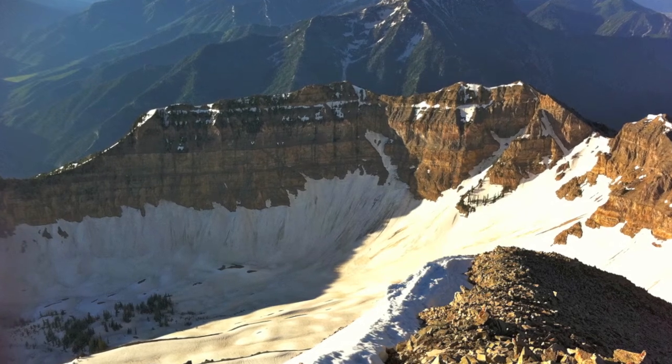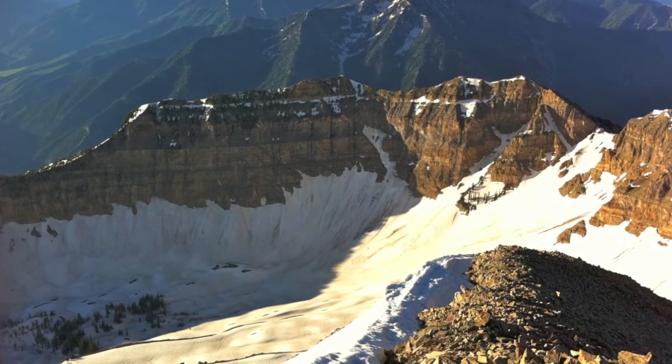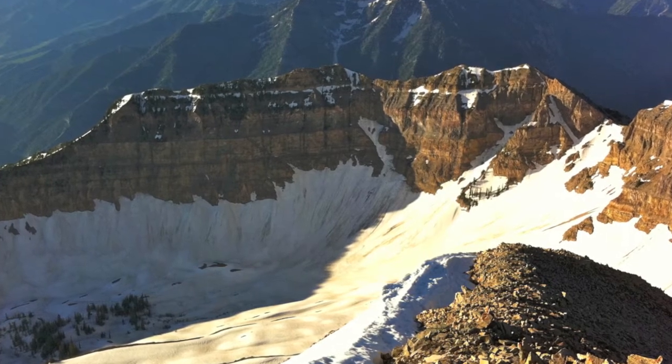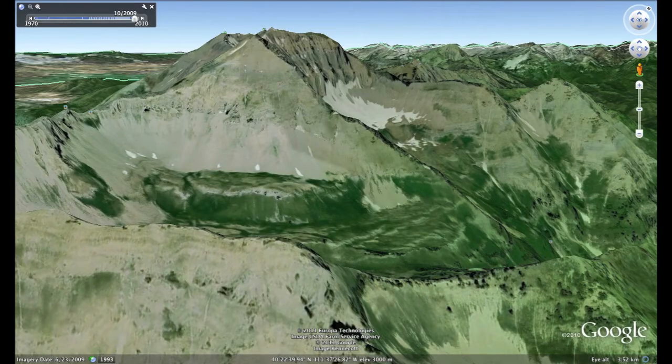So on my way to Big Provo Hole. Here's looking down into Big Provo Hole. I'm at the top of the peak that most people start at when they're doing the east ridge of Timp. And so here's looking across the way on the Google Earth photo.